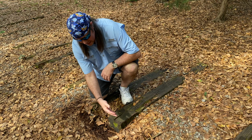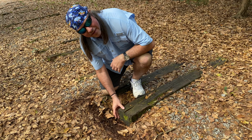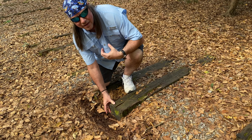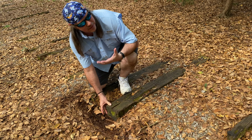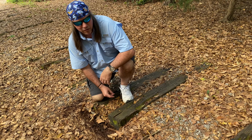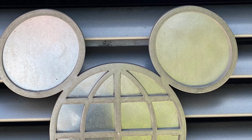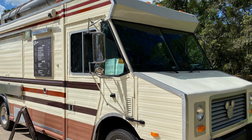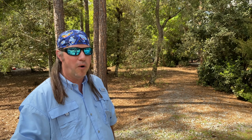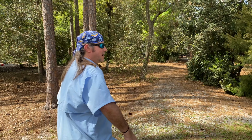So I moved some of the brush alongside on purpose because I just wanted to show the width and thickness that these railroad ties were out here. And that helps give an idea of why they just haven't been pulled up. I mean, they're deep, deep into the earth. And just a great find out here. So once again, to find the old railroad system, it is right in between 700 and 800. Right down here.